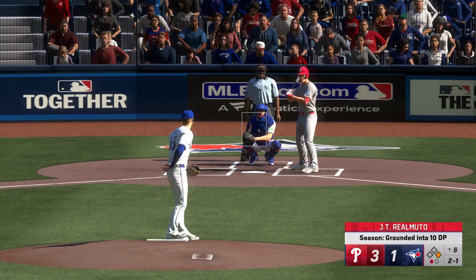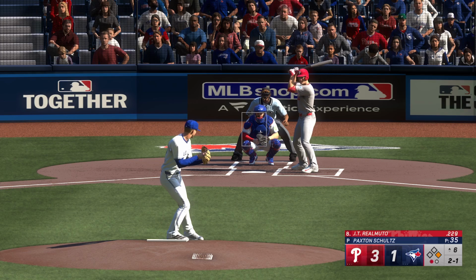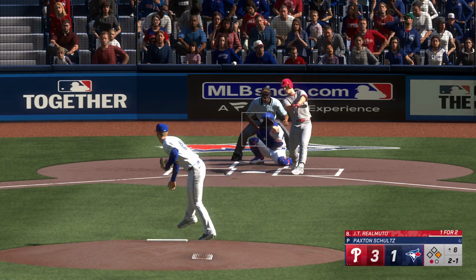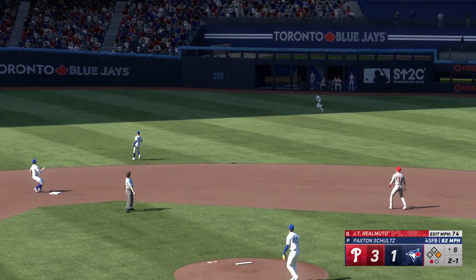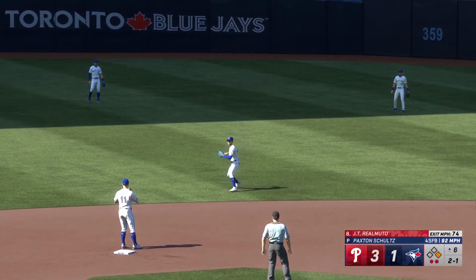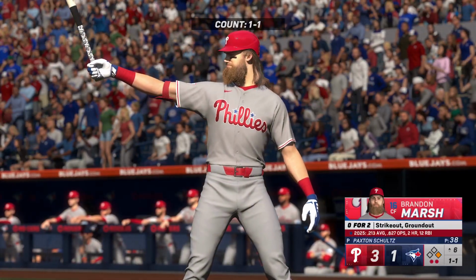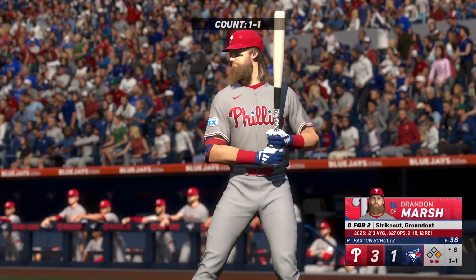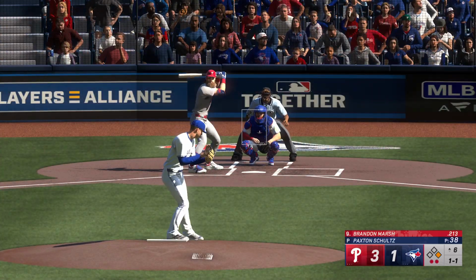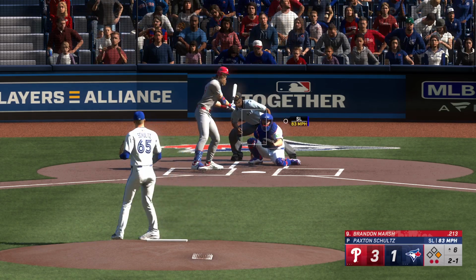Next pitch is outside. Cut on and lifted in the air. Lucas makes the catch for the out. 2 down. So up next, Brandon Marsh. Castellanos off of first with 2 away. And that's outside.